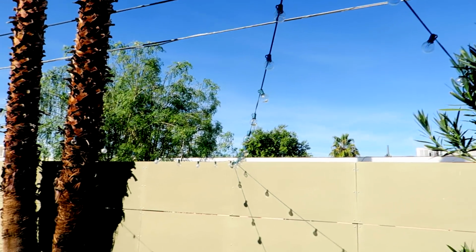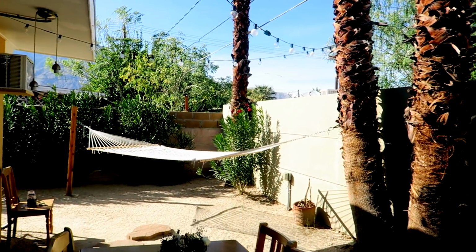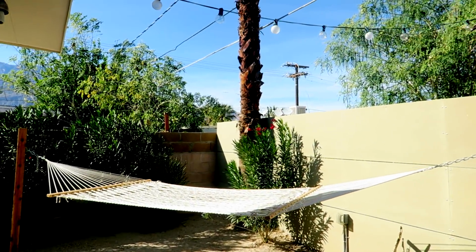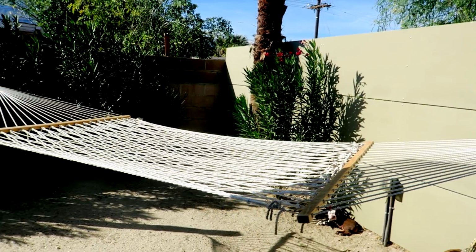So it's a nice little area back here. I kind of love the lights that I put up. And I have a little table right here with a hammock. So I usually chill out here pretty much every evening. I really love the outdoors. Look at Nugget, he's just following me everywhere. But yeah, I love chilling out here in the evening.